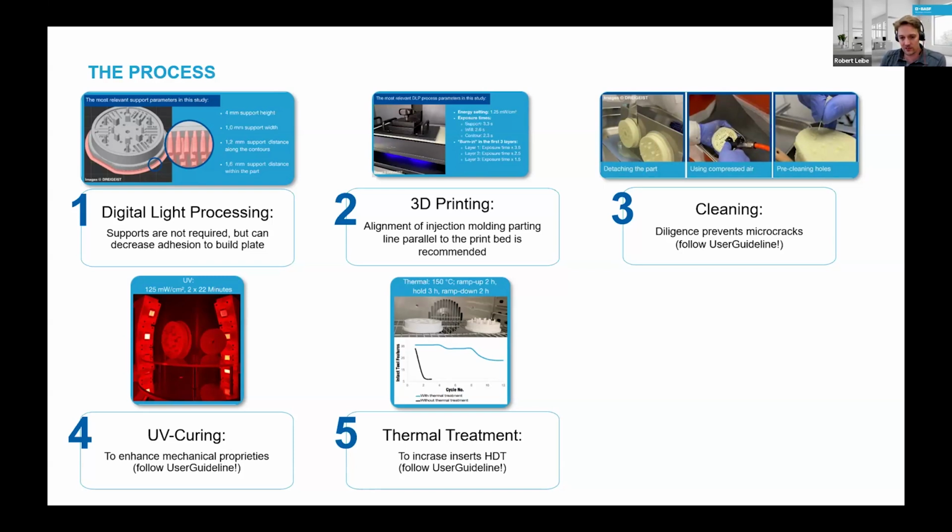It's not necessary, but it really helps to get to these final mechanical properties, especially for the thermal resistance, the HDT value. It helps you to get out these last 30 degrees Celsius. So for, let's say, easier plastics with a lower melt temperature, speaking of the injected plastic, it's not necessary to thermally cure your printed parts, but for the more demanding materials, we recommend it.